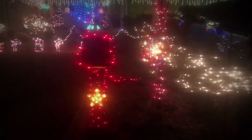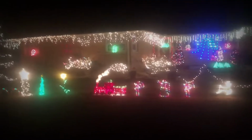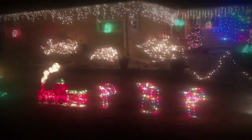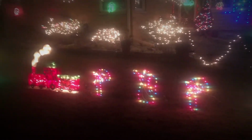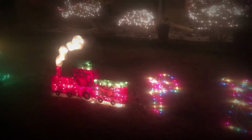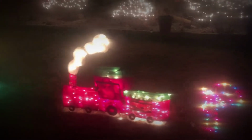Here is our mailbox right there. I wrap it with lights, and then our light outside, I wrap it. And here it is in the front, the little deer of course, and the candy cane style, the little angels, and of course my train, my choo-choo train.